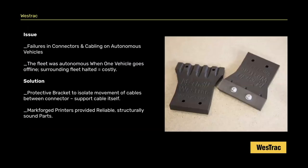So the issue here was there was a team of vehicles that were all autonomous, laying out this network. However, if one of these vehicles failed or a component on one of these vehicles failed, all of these trucks had to stop because they were autonomous. So the solution was to 3D print a protective bracket to isolate movement of the cables between the connector and the support cable itself, because this is where the failure was happening. The Markforged printers were able to provide reliable, structurally sound parts.